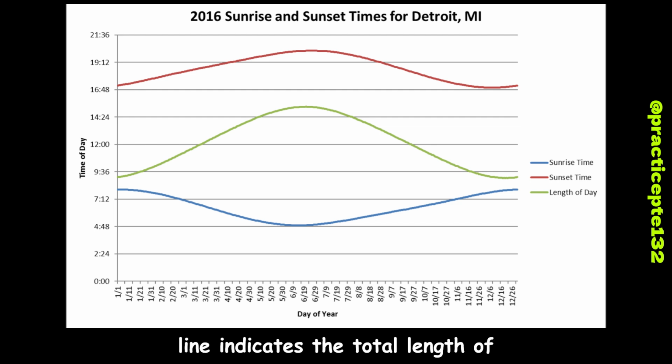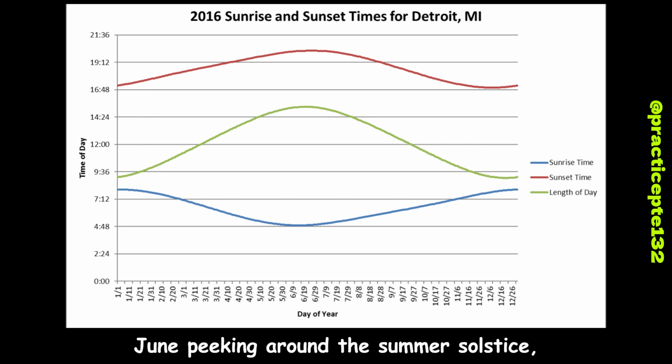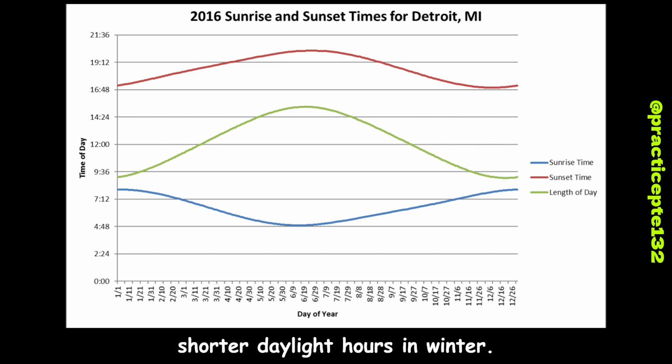The green line indicates the total length of daylight, which increases from January to June, peaking around the summer solstice, and then decreases toward December. This trend follows the seasonal changes, with longer daylight hours in summer and shorter daylight hours in winter.